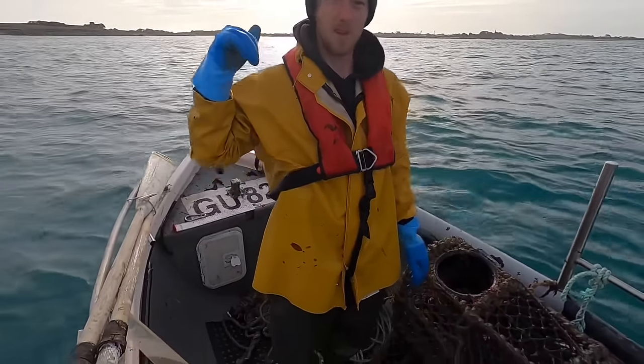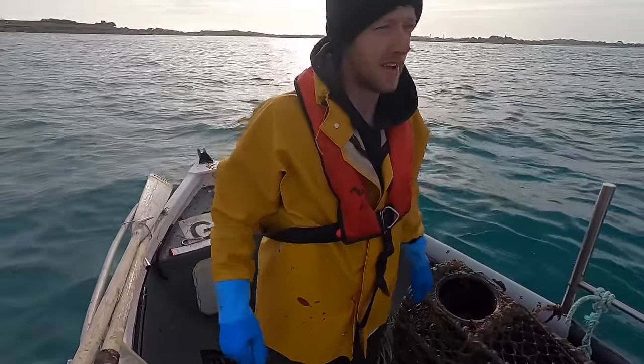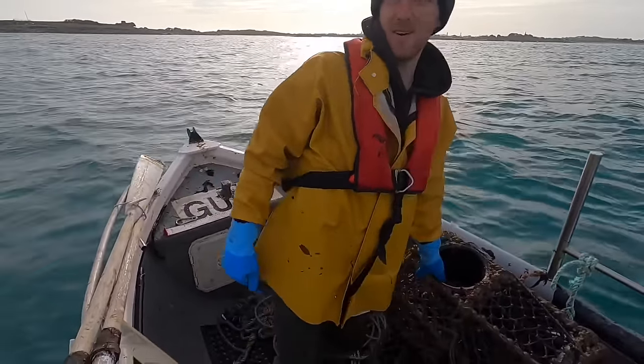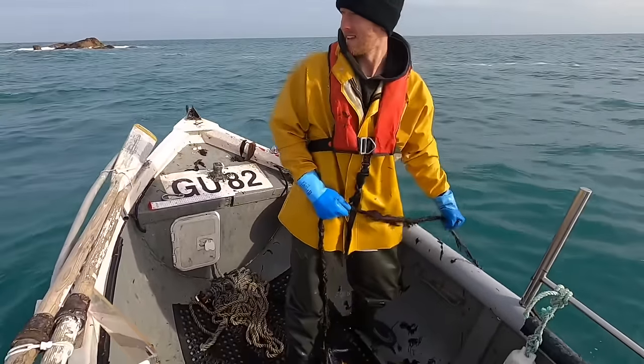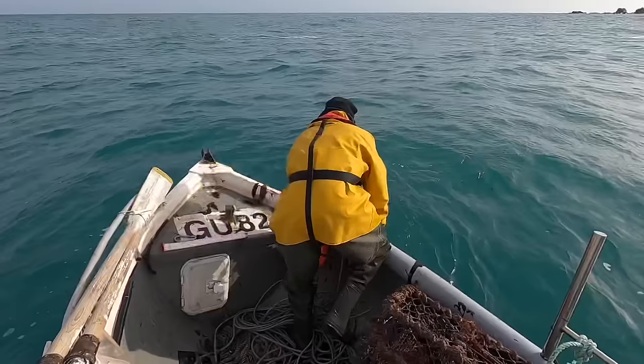And then the inshore pots. I've checked a few of them on the foraging tides because they were in the reefs, but there might be a few we can try. Happy days. Get these out onto the next string. Snotty weed is everywhere. Tell summer's coming. Nice. Hopefully we can get some keepers on this one.